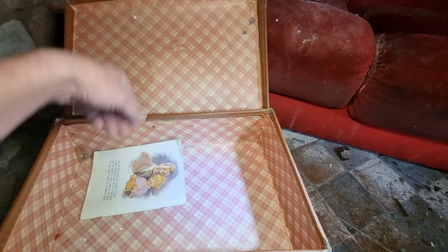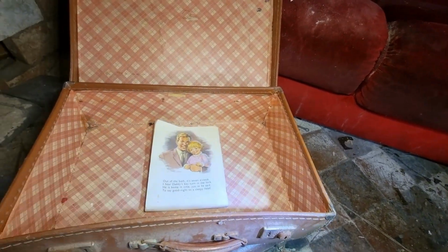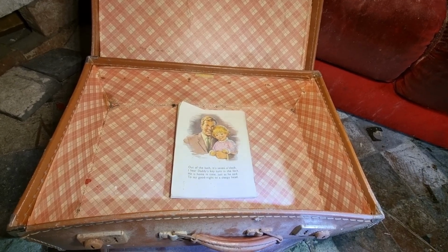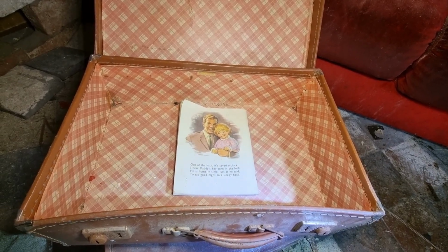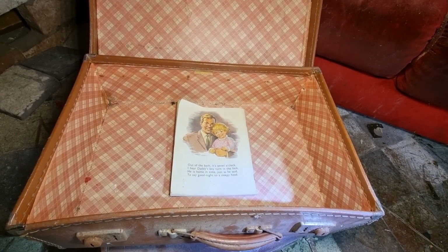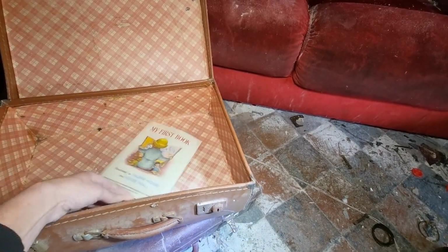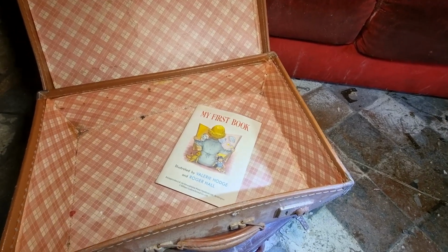Oh, what's that say? Out of the bath, it's 7 o'clock. I hear Daddy's key turn in the lock. He's home in time, just as he said, to say goodnight to a sleepy head. Oh, what's the book called? My first book.